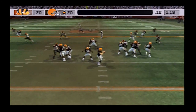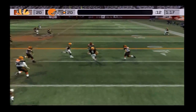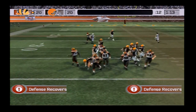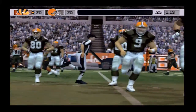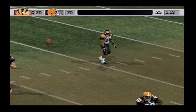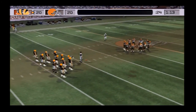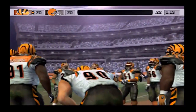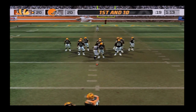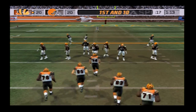Cincinnati looks like they're playing the pass as they're lined up in the dime. There he goes. Ball loose. The Bengals scoop up the fumble. Terrible ball handling, and the defense recovers here in overtime. So it's first and 10 following the fumble.